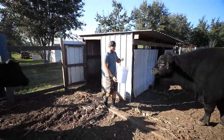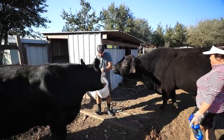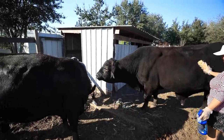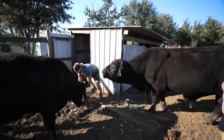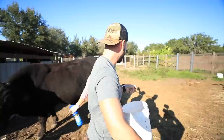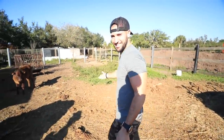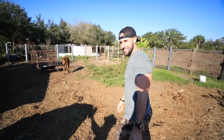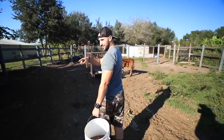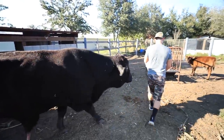What's up, bud? Just dump it in the bowl for them so that way they stay still for us. Oh, they're gonna push you for that bucket. Okay, all right, okay. That was a bad idea. All right, come here. Where do I need to go with this bucket? Over there. All right, dump it in the actual feed thing. Oh, it's our baby calf. Well, it's not ours, it's theirs, but still a little shy, huh? Getting better, though. All right, come on, Moo Moo Cow. Look at this big boy. Big boy. Come on.